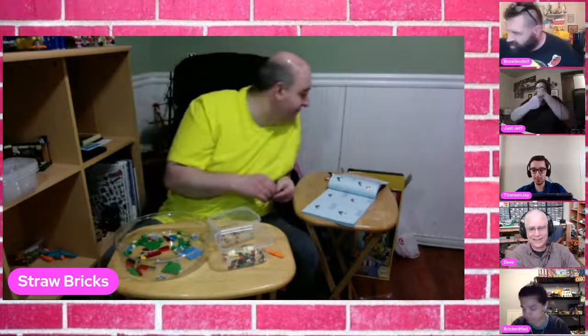So just to quickly read off the stats on this set, this is set 31108 Caravan Family Holiday. It came out in 2020. It's a Creator set, 766 pieces, 3 minifigs, and retailed for $70.